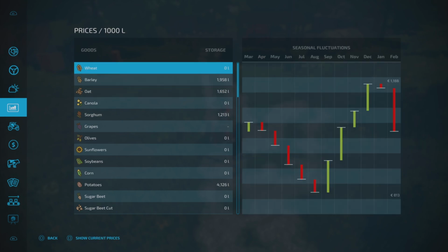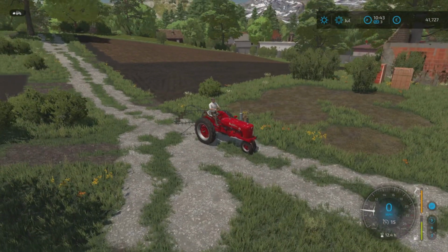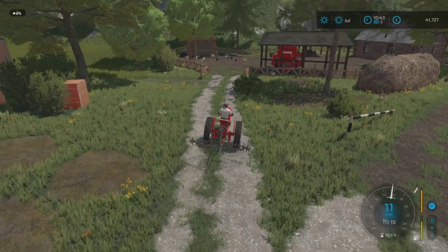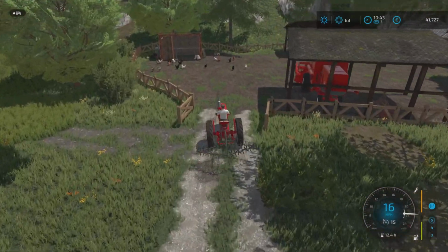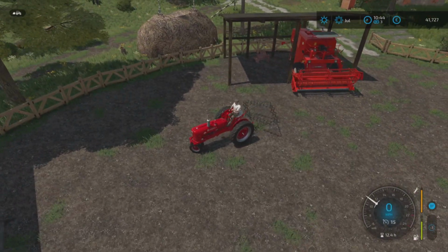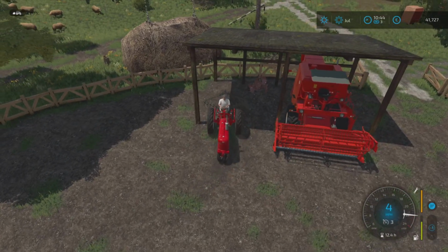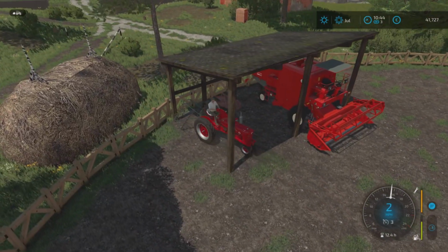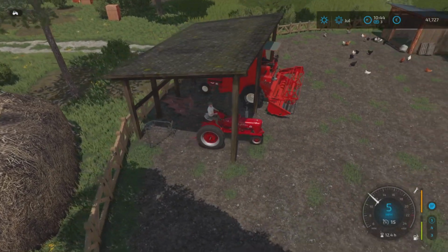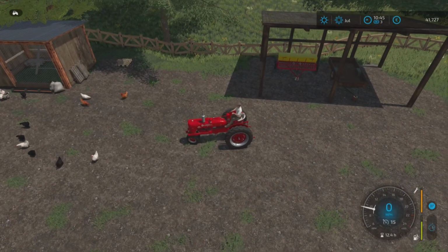Yeah, would be nice to grow some corn or sunflowers, but I think I'd probably rather do that on one of the other fields that are a little bit flatter, just because I can see us having some trouble there with harvesting something like that. But I think we'll go oats. Let's go for it. Let's grab the seeder.